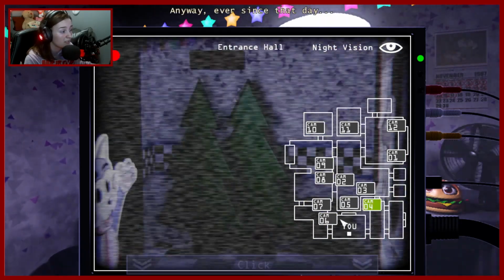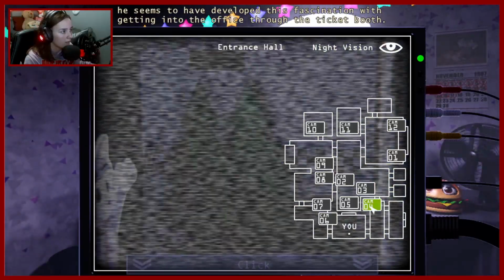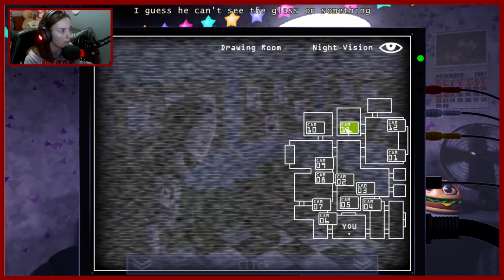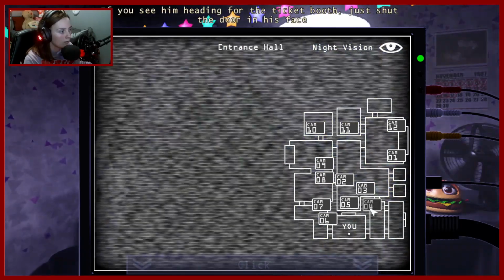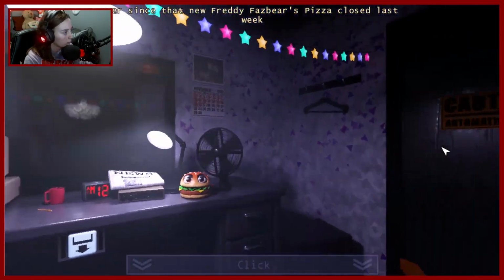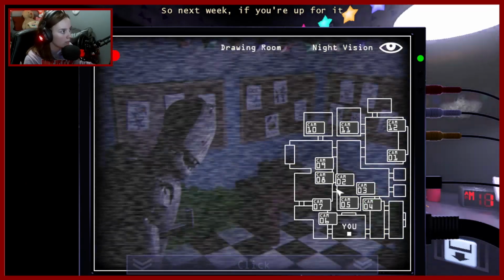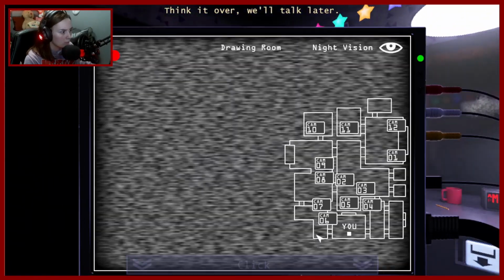Anyway, ever since that day, Blank's been acting almost more strange than the other animatronics. Like, among other things, he seems to have developed this fascination with getting into the office through the ticket booth. And I guess he can't see the glass or something. So yeah, keep an eye on him. If you see him heading for the ticket booth, just shut the door in his face and he'll find something else to do, I guess. Oh, and by the way, ever since that new Freddy Fazbear's Pizza closed last week, we've been getting more and more customers during the day. So next week, if you're up for it, we could use you on the day shift. Think it over. We'll talk later.